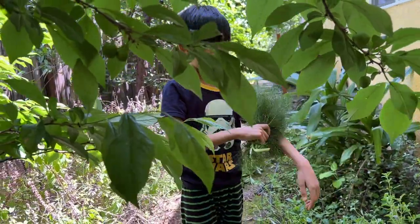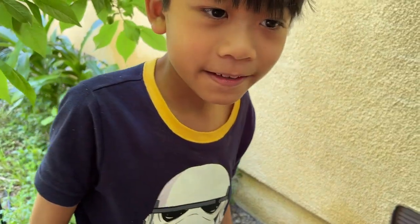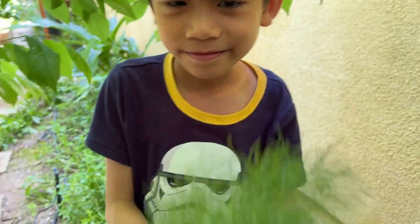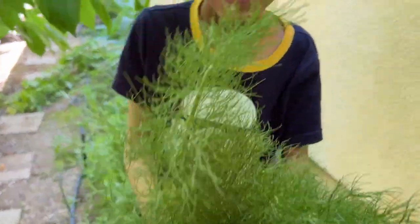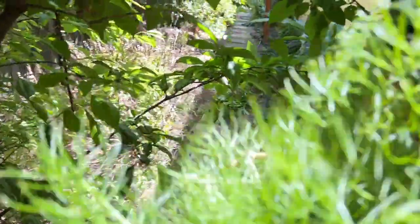What is it, Josh? I've made an organic homemade brush. Do you want to feel it? Fennel, it smells so good. Can I see? Can you show it to me? I can rub it and you can see. One second. Okay, go rub. Let me smell.